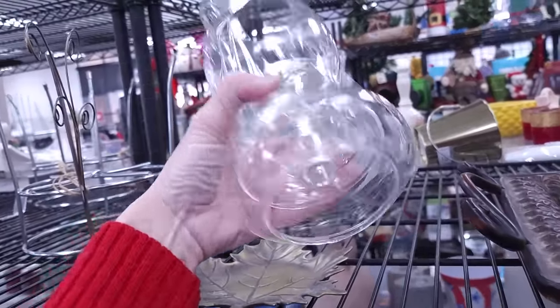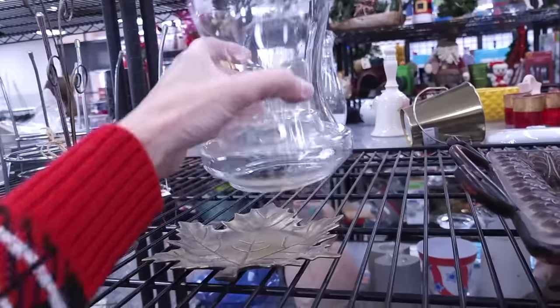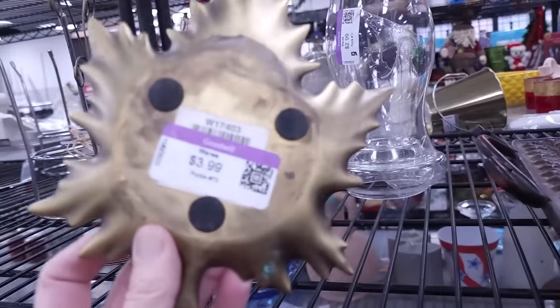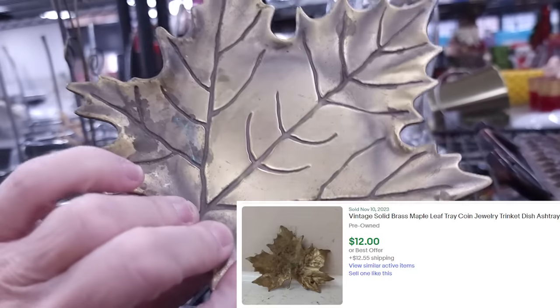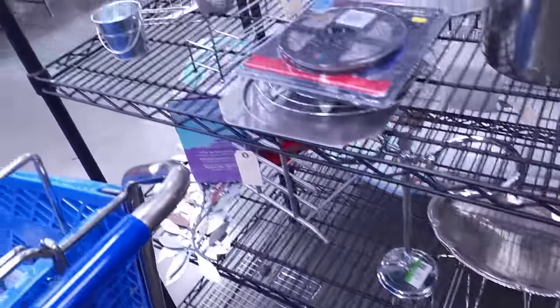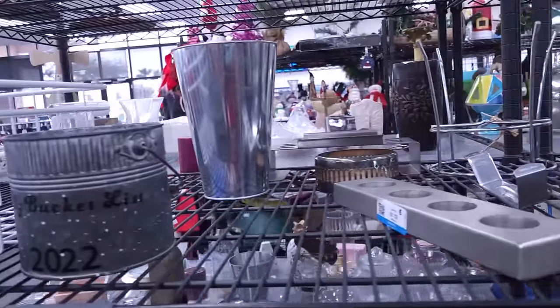This is an interesting little thing here. I'm not quite sure what they... It does not go on that leaf. I'm very, very sure that the brass leaf is not part of it. I do like that brass leaf. I just don't know if it'll clean up. And I don't believe there's anything else on the metals.